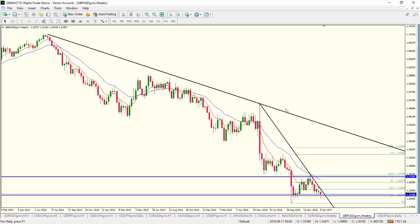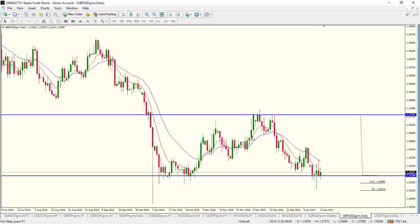Overall trend, Mike, still down, right? Trend's still down, and I'll point out a couple of things. We tested this significant level on the daily and weekly basis. That's the lower blue line. Let me actually switch to the daily real quick. You can see how this is a level that's provided key support. We rallied off of it on Friday. We still have a declining rotation zone on the daily.